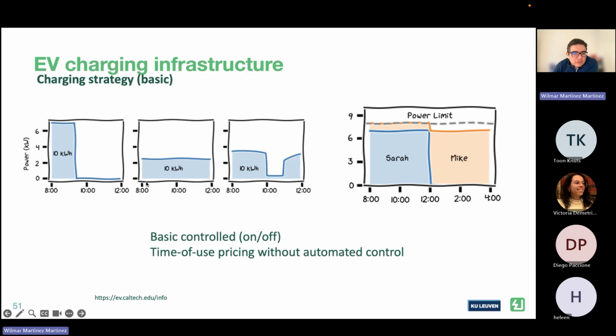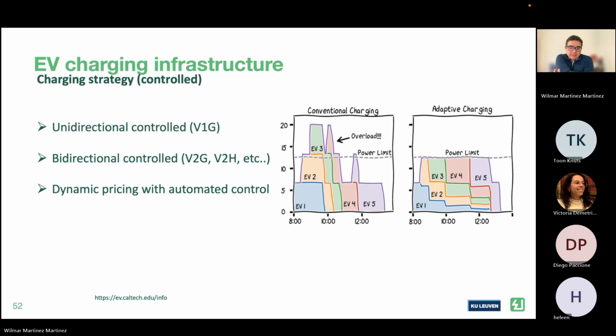But we can also check, for instance, if we have more time, we can actually reduce the power per charging, and we can distribute, for instance, this 10 kilowatt hours during the day. Or even better, if we are able to play with the charging strategy, we can have some times where we have full charging and some others where we can derate the charging. And we can have times where we charge one car fully and some others where we shift the charging of other cars. That's one of the strategies for playing with charging when we have different cars. So that's the basic one.